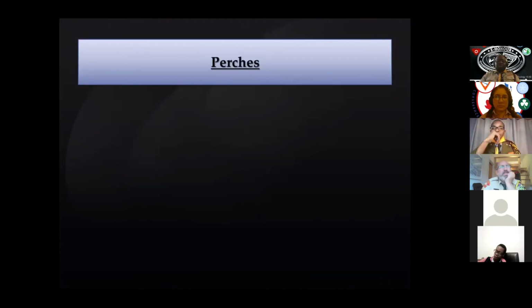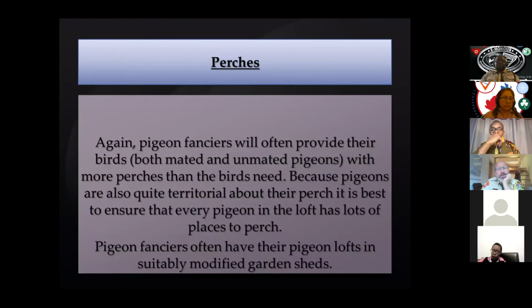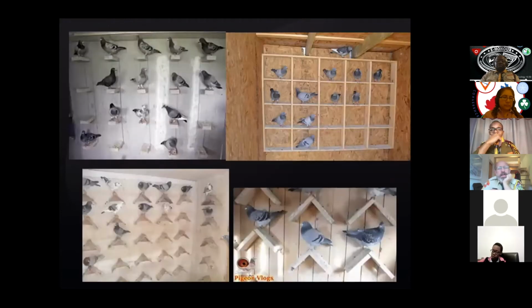Perches. Pigeons need to perch on something. They don't like to be on the floor. They like to be high at height. So you need to build some perches. There are different designs of perches as well. So we'll go straight to the perches, and there are some pictures of different types of pigeon perches.